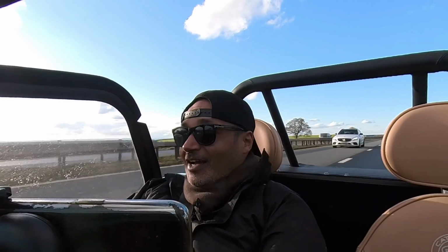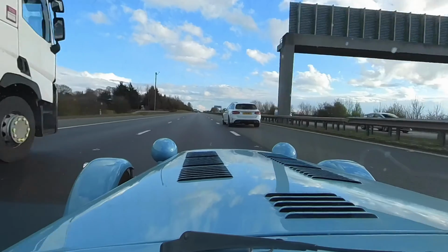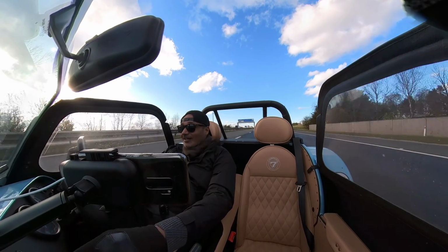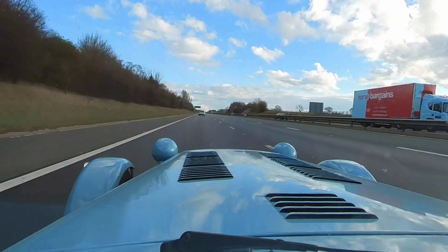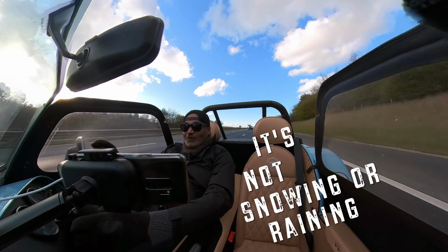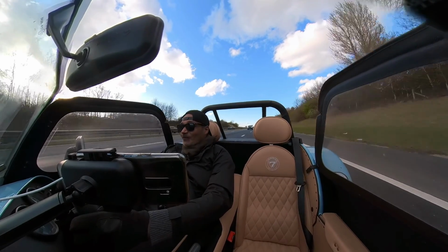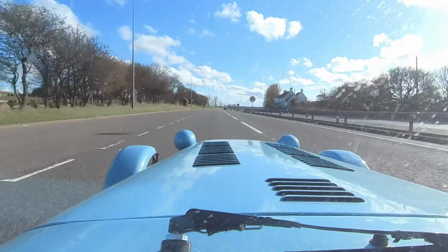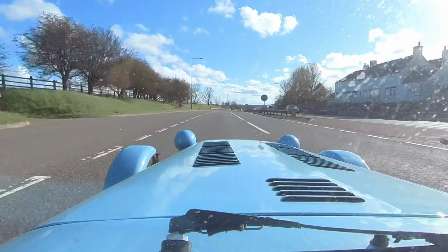And you must be thinking, oi, you nutter, why are you driving for 200 and odd miles, 3+ hours, with the roof off in the freezing cold? The sun's out, it's not snowing or raining, the roof's off. It's the law. I drove this for a good few hours last night on the way up here. We didn't film that because it was all in the dark.